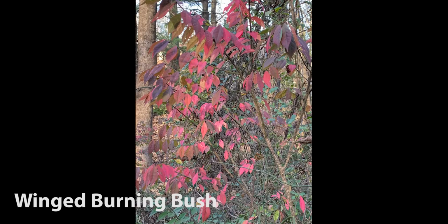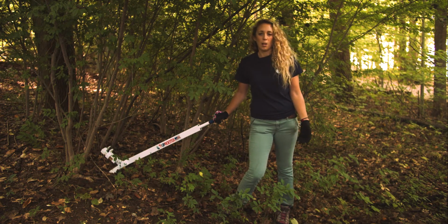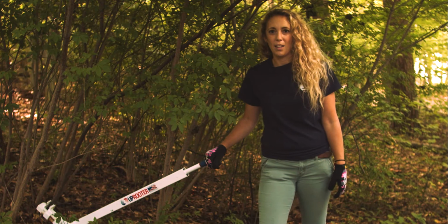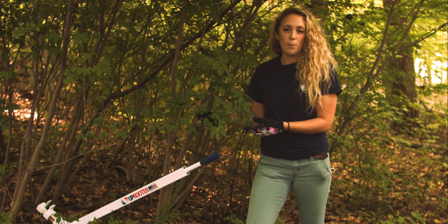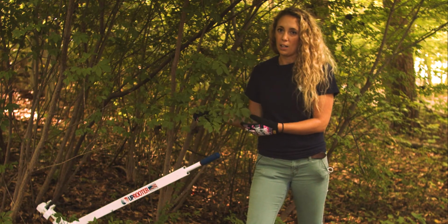So the next invasive plant we're going to talk about today is winged burning bush. It's got its name from the bright red color that it gets in the fall. You'll often see it added as part of a landscaping plan because of that bright red color. Unfortunately, it does escape to native areas where it has invasive tendencies and can form monocultures. Another way to identify this species is the green color of the new stems. This species is called winged burning bush because the stems often will have little wings on them. Unfortunately, this plant does not have that characteristic.